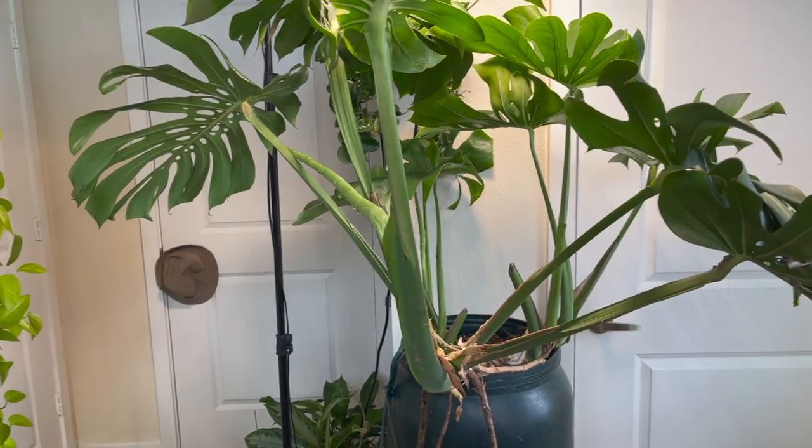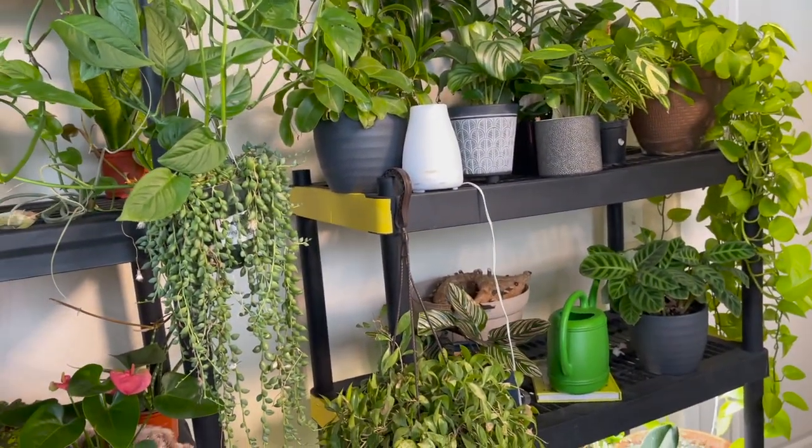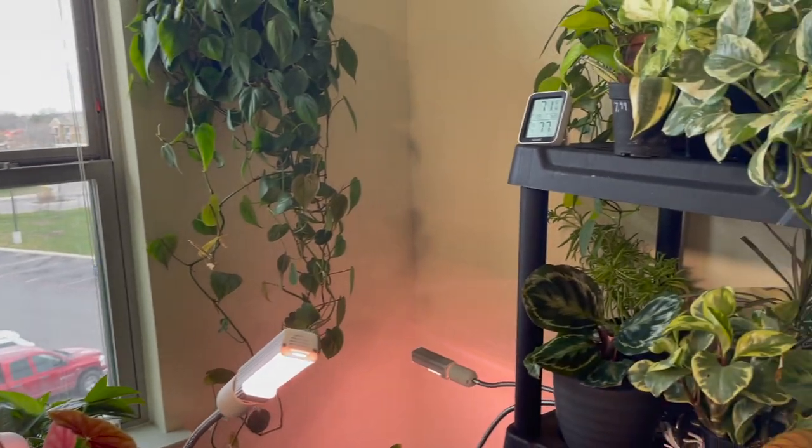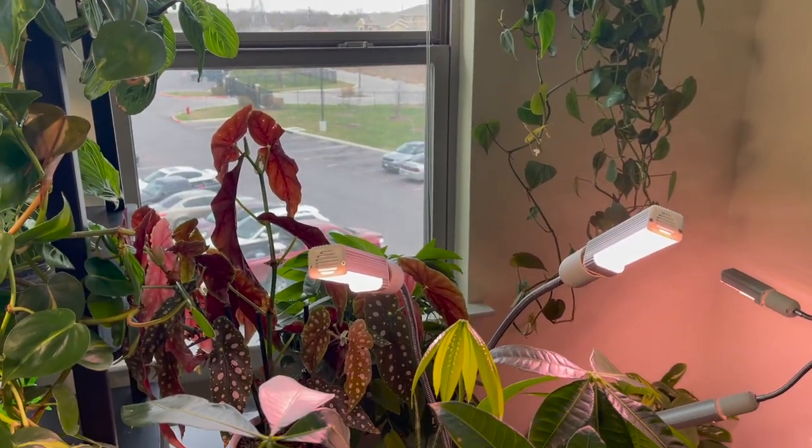The reason why I mentioned having the window open and the ceiling fan on high was to evaporate the water as fast as I could. I overwatered a lot of my plants, and if there's not a good amount of airflow, or if it's cold in here, they're gonna get root rot. But I'm pretty sure they're gonna do pretty okay.